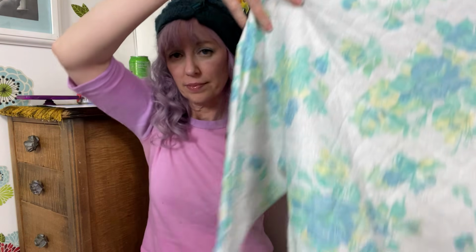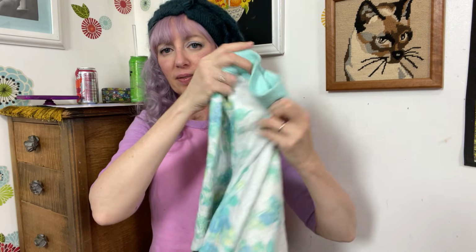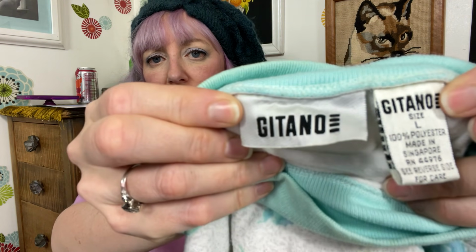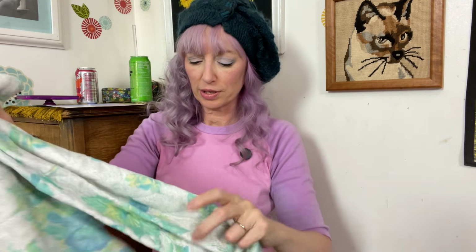All right. Next up is this weird little sweatshirty thing. Ooh. Here's the little sweatshirty guy, right? It almost looks like pajamas, but not. Little mock neck. I don't know why I showed you the back of the neck. Gitano. And here's a close-up of the fabric. A little bit quilted. It's very cool and weird, but I love it. So there's that. That's fun.